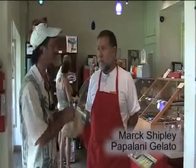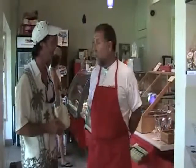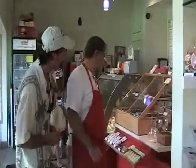Hey everybody, I'm back in Kauai and searching out the locally sourced, the best ingredients, the people that have passion for what they do. I'm here at Papalani Gelato with Mark Shipley. He's the owner, and I was turned on to him by Kaloa Rum Company. They said there's somebody that's taking our rum and using it to make gelato and candies. Is that right? Yeah, we use the rum in a number of products.